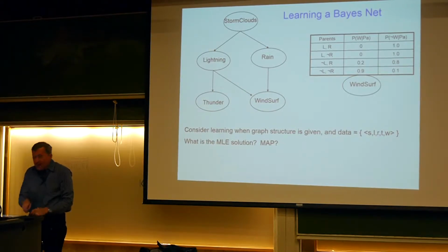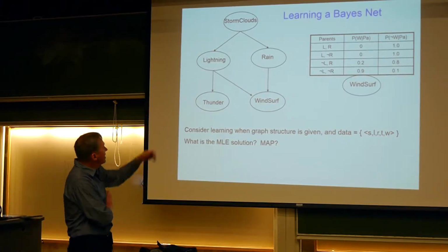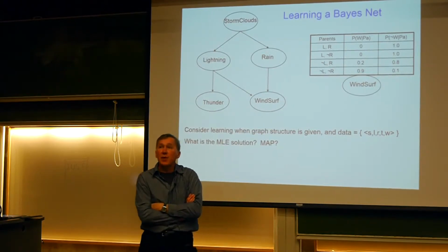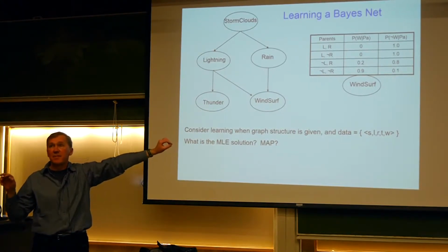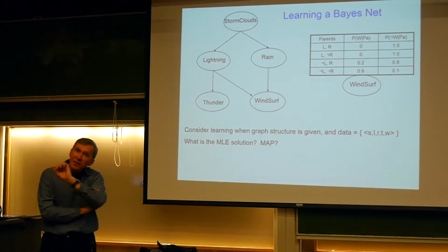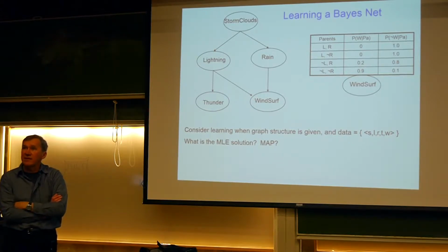In fact, learning in Bayes nets is very easy. You already know how to do it. Suppose that I give you this Bayes net, but I don't give you the conditional probability tables. And instead, I give you a set of training data where I list for each of the 5 variables examples. Right? Joint assignment of all 5 variables. Each training example is some observed day where the true or false values of those 5 variables occurs. How would you train it?